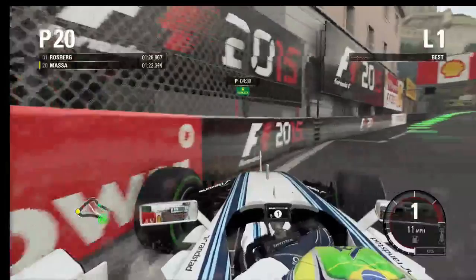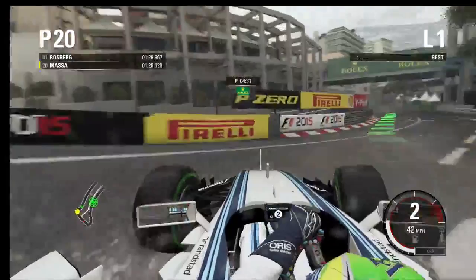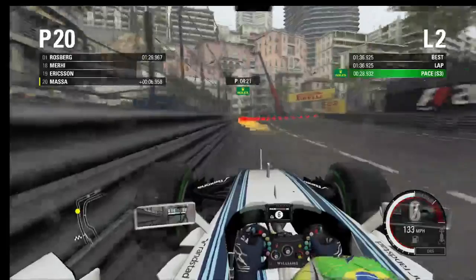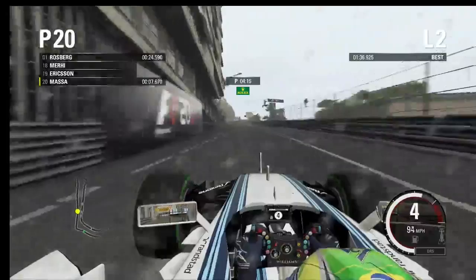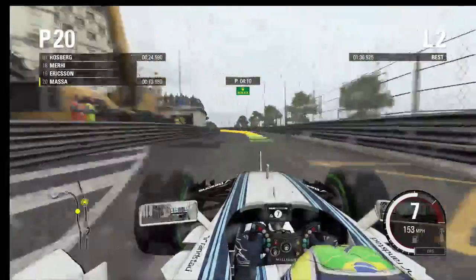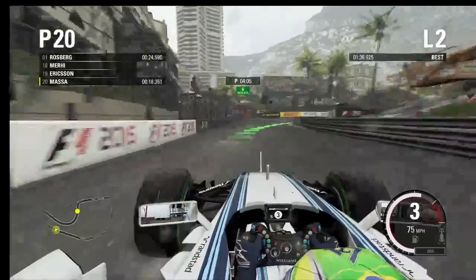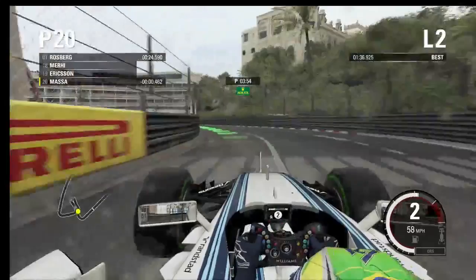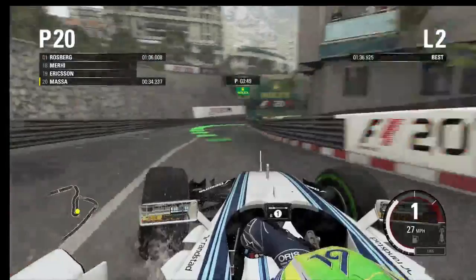Right, oh, this track is... I'm just going to warn you now. Yep, still got position 20 because this track is too difficult. Yeah, my god. I don't like this track. This is my least favourite track. So look at the rain. Yeah, rain screw job.